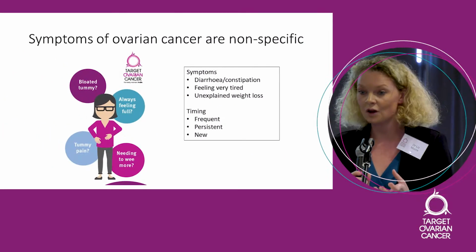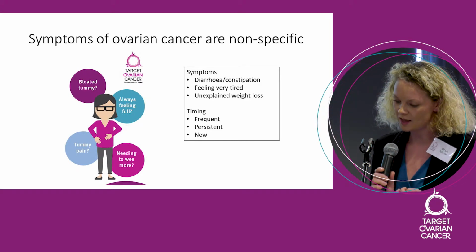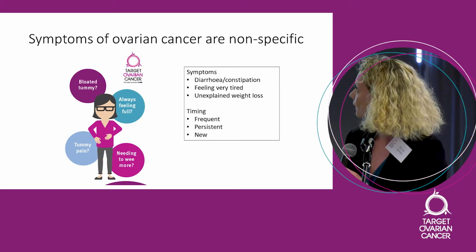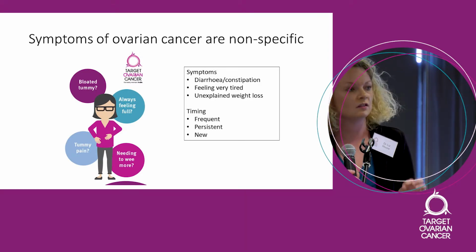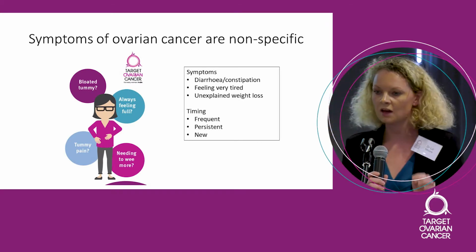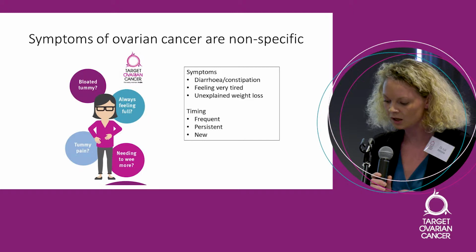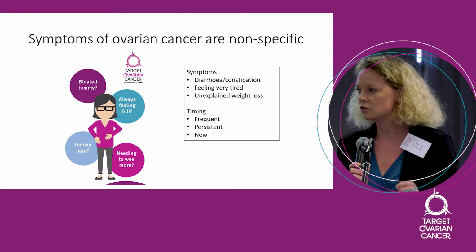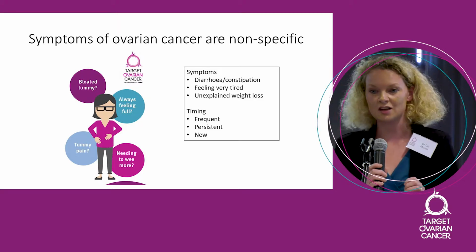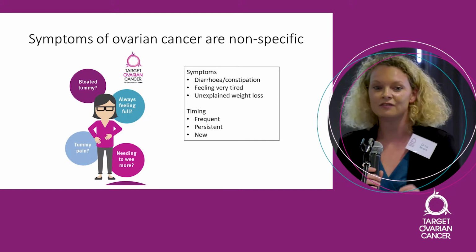So again, we've already touched on this, but another challenge is that the symptoms of ovarian cancer are non-specific. Ovarian cancer does have symptoms, and they include diarrhea, constipation, feeling tired, unexplained weight loss, amongst others. Importantly, these symptoms tend to be frequent, persistent, and new for that individual. The challenge for GPs is that 1 in 2 women aged between 50 to 70 present to their GP each year with these symptoms, and very few of these women will actually have ovarian cancer.